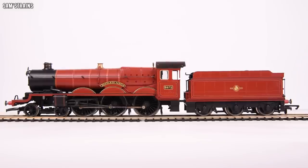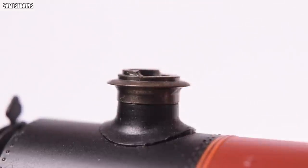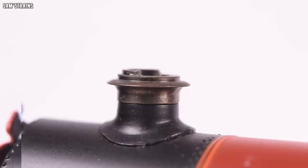And there are one or two things like that. The chimney, for instance, on the old Hogwarts Castle, this is a real metal piece, which obviously gives it a real metal finish.